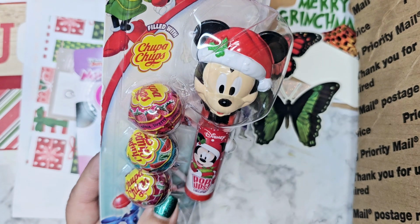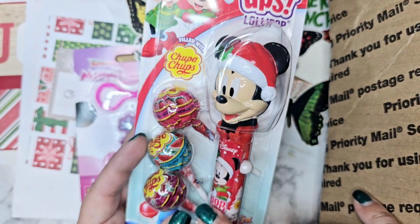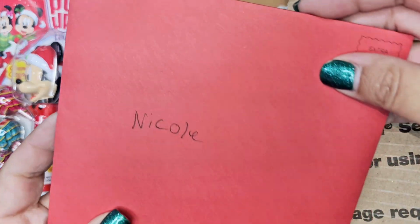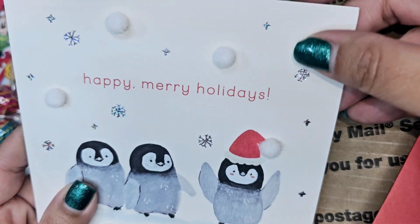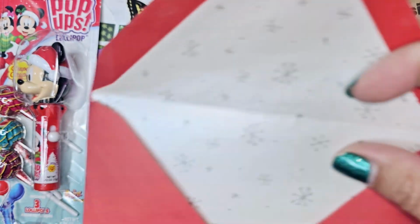A little Mickey Santa lollipop holder. Ooh, there's watermelon and strawberry in there. Yum. Ooh, and cherry. Oh, that's really good. Love those. And then we have our little card here. Let's open that. Oh my gosh, so cute. Look, it's like little snowballs everywhere with the little penguins. That is so cute. Oh, the inside.